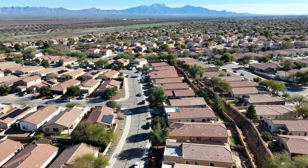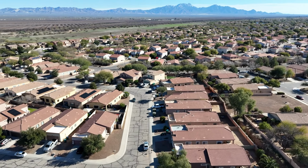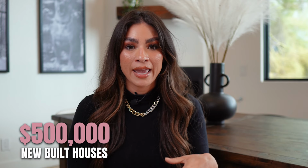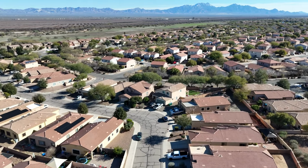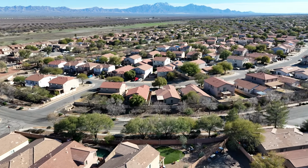So as for the housing, again, this is a big master plan community. It is a huge focus on new build homes. So you are going to have a lot of homes that do look similar, but a little different in their own little ways. The price point is going to be in the low 300s, and it does get into, for the new builds, into the mid to high 500s, depending on the house size and the lot and the area within Sahuarita. And there are some more expensive homes within that area as well if you are looking for some higher priced or luxury, but it's not as common.